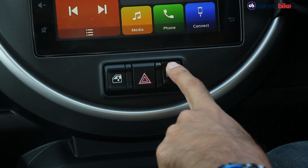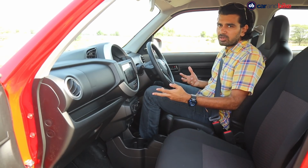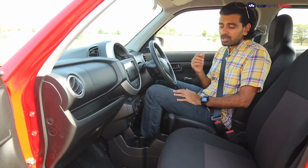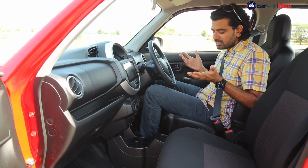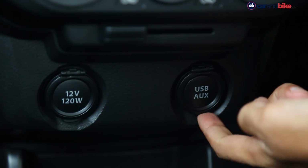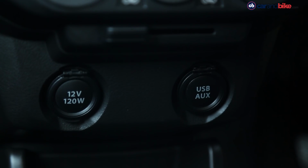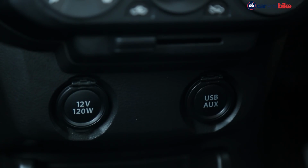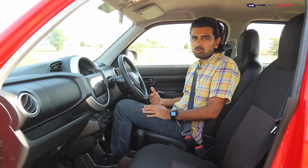The power windows are in here as well, just for the front two doors and not on the door itself. Again, very obvious cost saving, and no power windows even as an option on the top end version, which is a bit surprising. But yes, this is a car that's designed to a certain cost. Lastly, this particular one, of course, is the AMT. You've got the USB point here for the Smart Play Studio input, as well as your phone charging, and you've got a 12-volt charger there just below the AC controls. Steering mounted controls, always a good thing, and in this segment in particular, people do appreciate it.